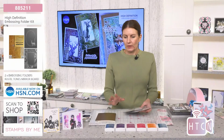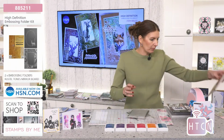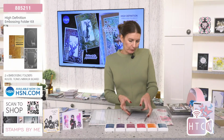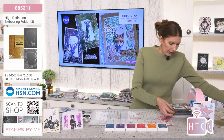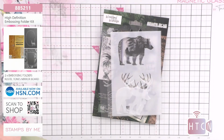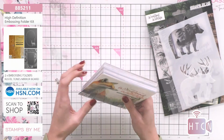Let's do some demoing. So that's the whole product lineup. Let's do a little bit of demoing now because I've only done 1 demo and I feel like we need to do just a little bit more. I'm going to do 2 quick demos, 2 super quick demos. So first of all, I'm going to take this stamp set. I'm going to show you how cool it looks when you use the mask.